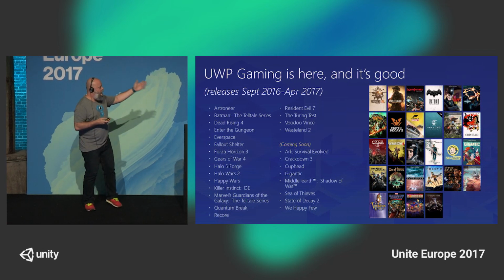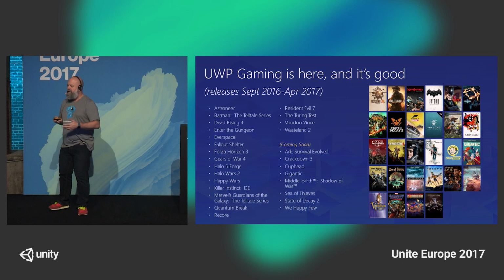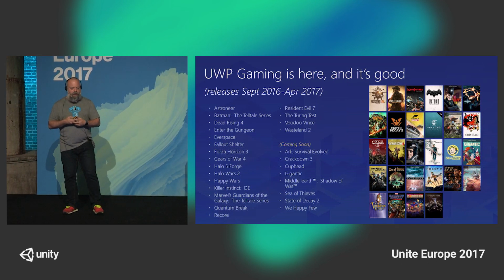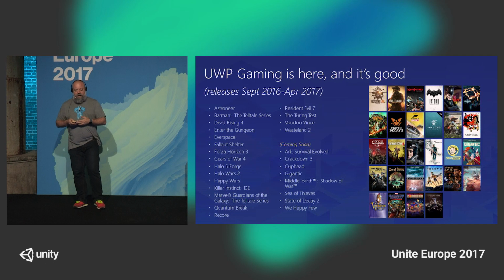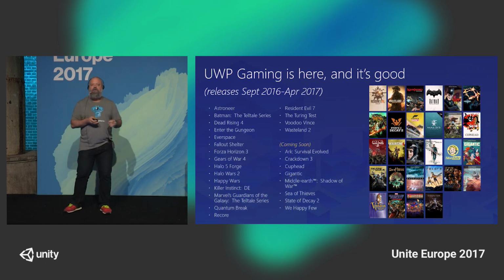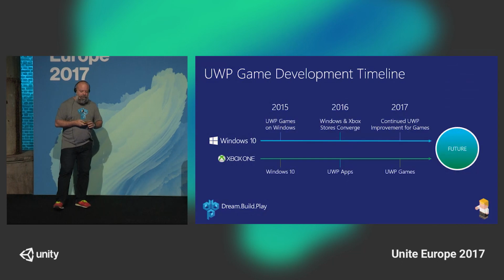And these are all the games that have been released up until April. There's more games since then. And you can see it's a range. It's not just, you know, little indies, but it's also the big guys. We have games in here that are published on both platforms. I want to highlight one, Fallout Shelter. Fallout Shelter was our first UWP game shipped on the console to show that we could actually do that as well. And so we'll talk about that in a minute.